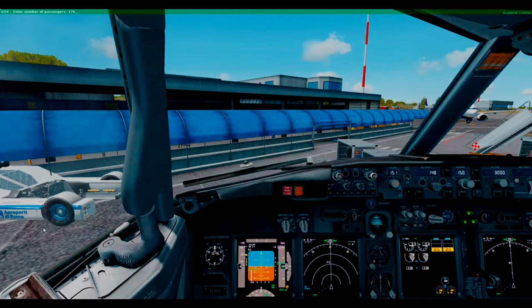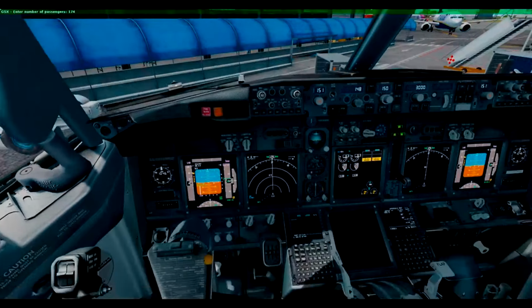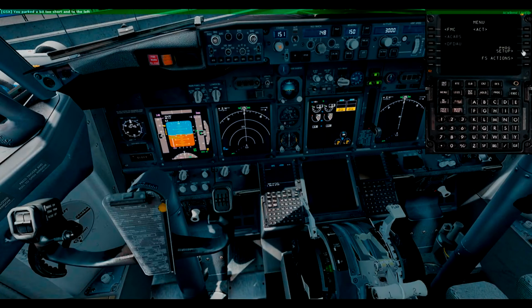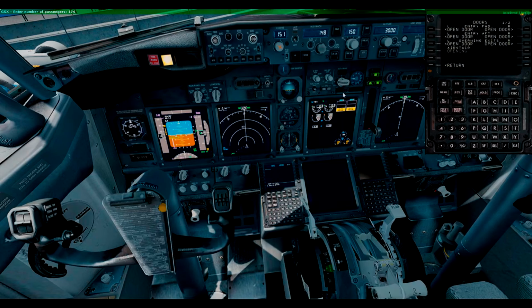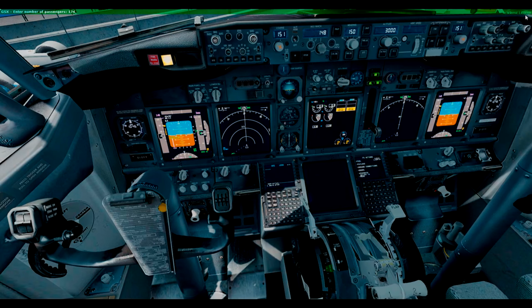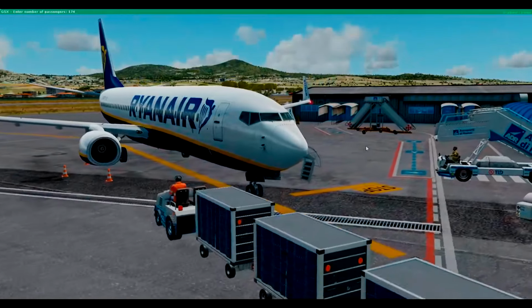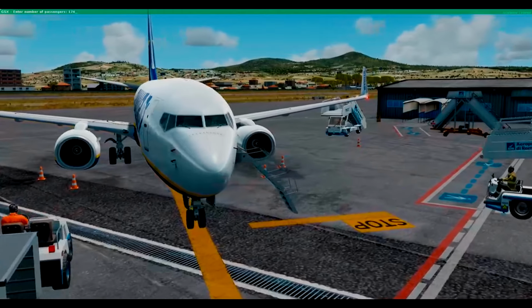174. And actually, before we do that, we can actually bring out the stairs. First actions, doors, air stair can open up. Like so. Awesome. And there's the air stairs being deployed. Like so.